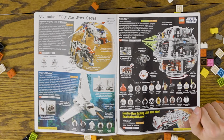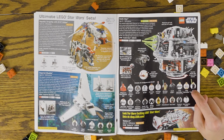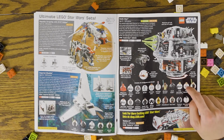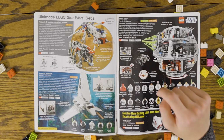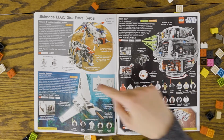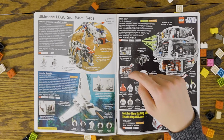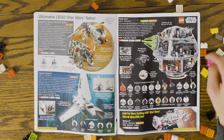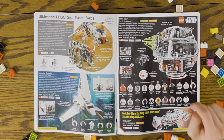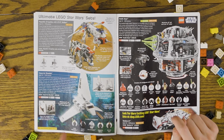The set every kid dreams about. The Imperial Shuttle that does not come with the Emperor. Oh, interesting. That's an interesting choice. But the Ultimate Collector series is so great. They've done some incredible Lego Star Wars sets, and it's cool to look back and see what sets were available at this time. I'm sure a lot of these, if you were to buy these new now, they would be even pricier. Yeah, it's an investment opportunity, right?